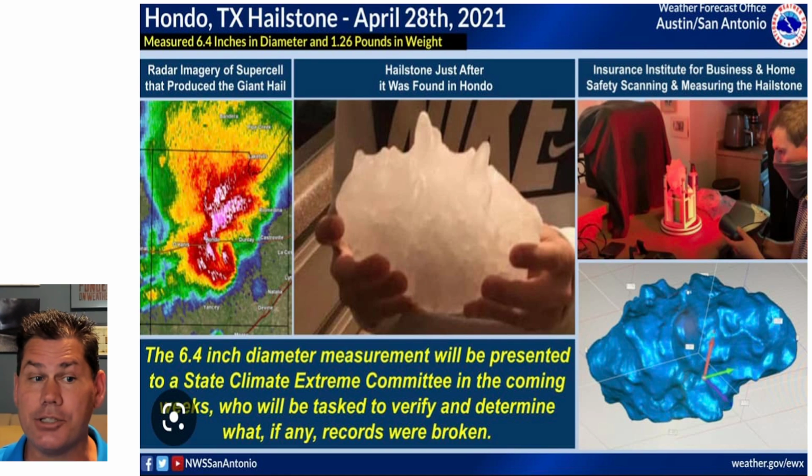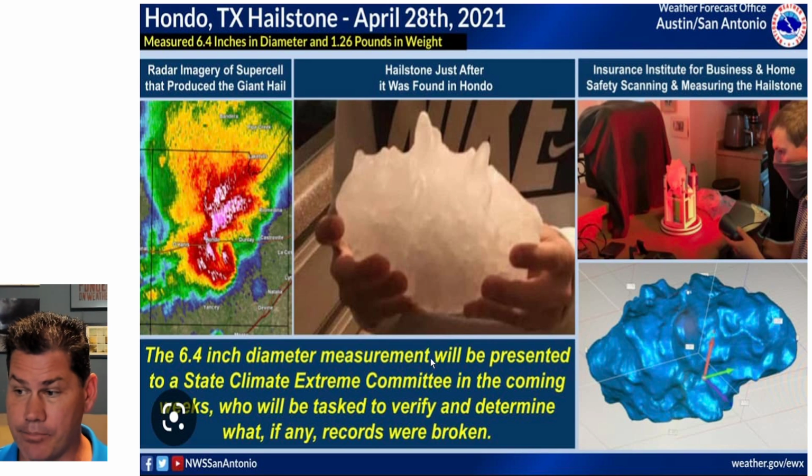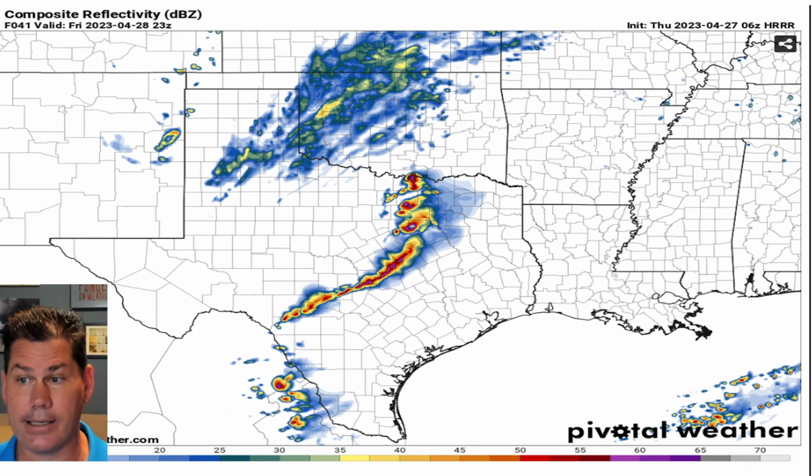And Texas, like I mentioned, is no stranger. We're coming up on the anniversary of the largest hailstone in Texas history, just 2 years ago in Hondo, Texas, down there by San Antonio. This actually came through the roof and landed in the living room, coming in at an estimated 6.4 inches. This was certified and was labeled the largest hailstone ever to fall in the state of Texas. And the one yesterday was 4.5 inches. I showed you that one that fell near Waco. So yeah, Texas is no stranger to large hail for this time of year. And unfortunately, they could have more on the way on Friday, because here's the setup.